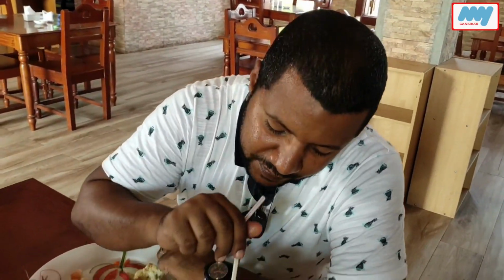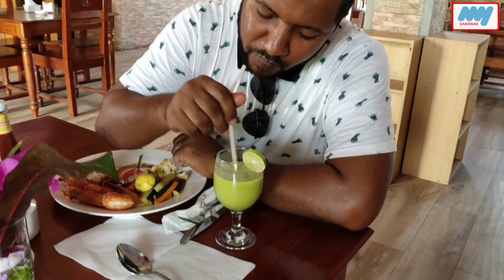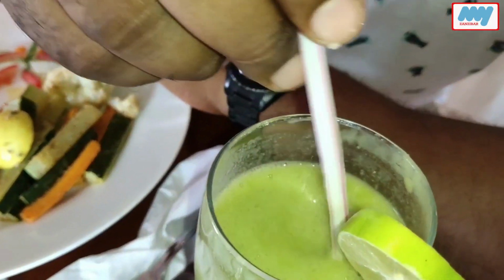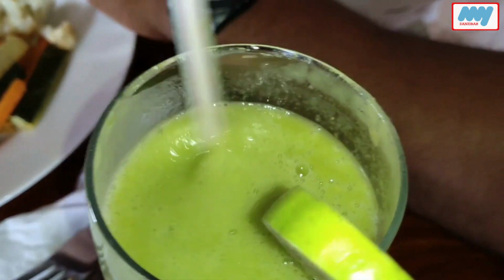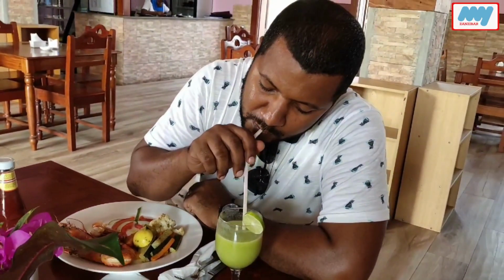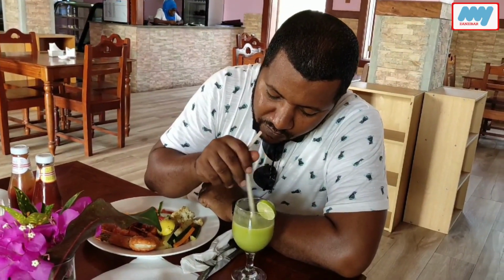Avocado lemon juice. It's very delicious, very lightweight avocado taste with a little bit of lemon. Very appetizing.